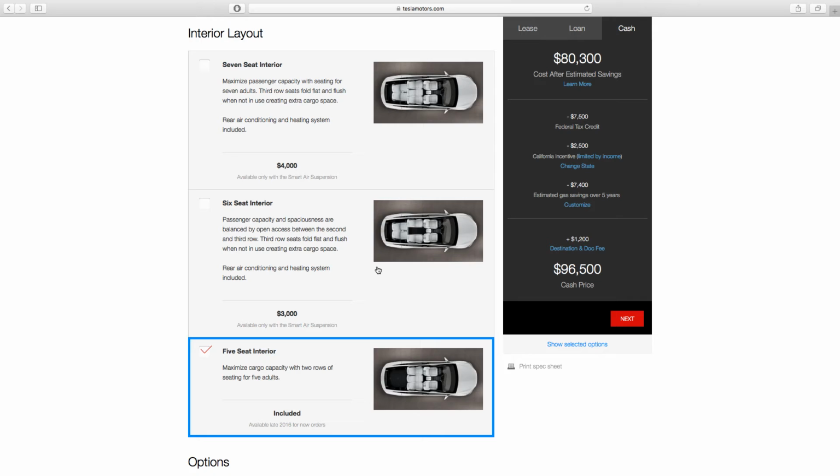But that's $3,000 more for one seat. I don't know if it's really worth it. Really, the 5-seat interior is free. You get 2 seats more in this for $4,000. You get 1 seat more for $3,000. Is it worth it? That's for you to decide. I like the 6-seat interior, so we'll go with that for now.